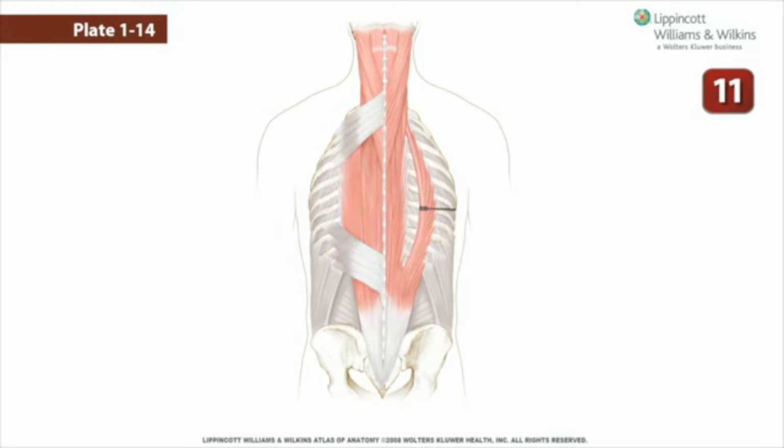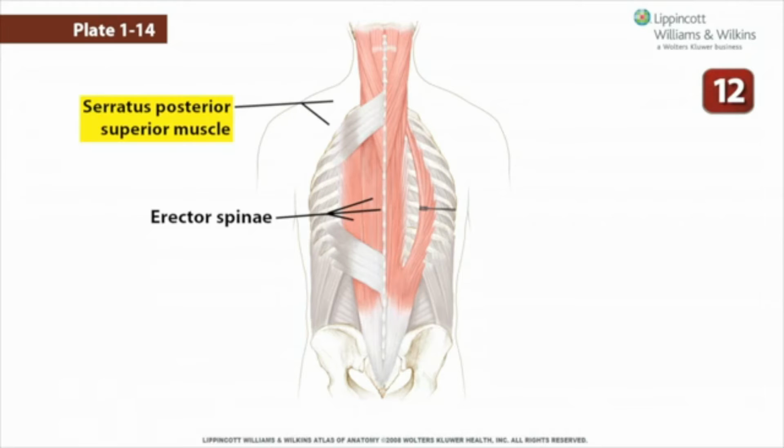On the outer surface of the posterior thoracic wall, deep to the superficial back muscles, but superficial to the erector spinae, are the serratus posterior muscles. The serratus posterior superior originates from the spinous processes of vertebra C6 to T3, give or take a level, and runs inferiorly to insert on the 2nd to 5th ribs.